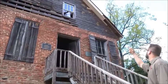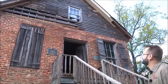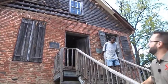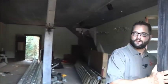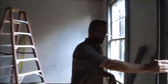What you can see up here is we're taking out the rotten gable boards and replacing the compromised boards that have weathered over the years and are no longer any good. We'll then put those back with rough sawn lumber and refinish the whole thing with exterior paint. These doors will get rebuilt completely.